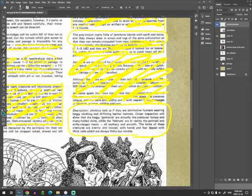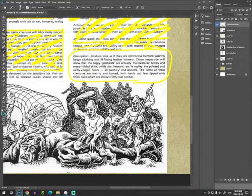The gray-brown warty hide of Jermlaine blends with earth and stone, but they always dress in scraps and rags. Description. Jinxkins look as if they are diminutive humans wearing baggy clothing and ill-fitting leather helmets. Closer inspection will show that the baggy garments are actually the creature's lumpy and many-folded skins, while the helmets are in reality the pointed and evilly visaged heads, all leathering and smooth. The limbs of these creatures are knotty and bowed, with hands and feet tipped with thick nails, which are always filthy, but nimble.